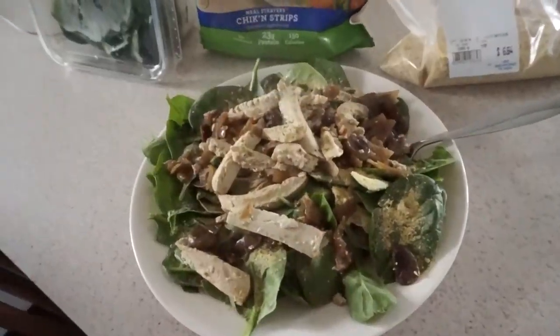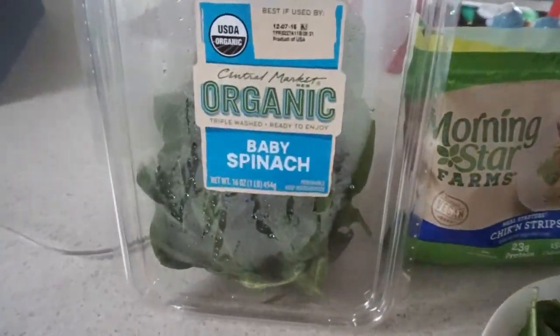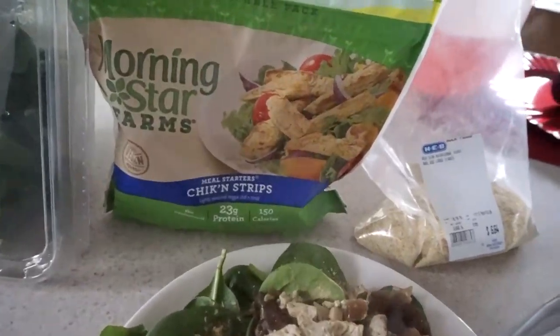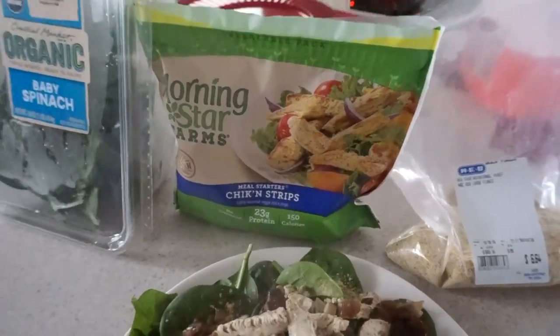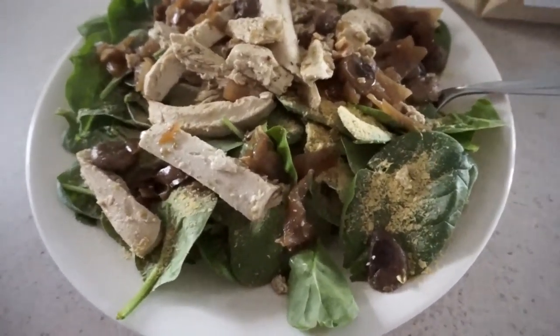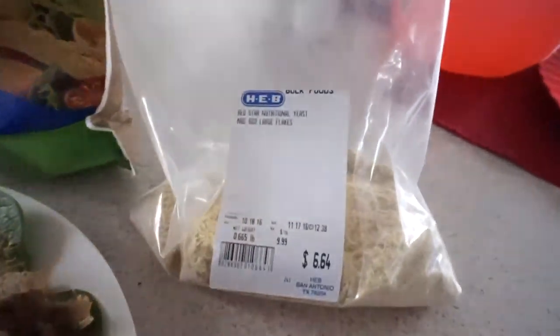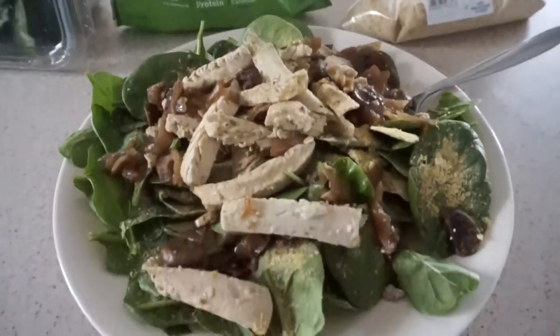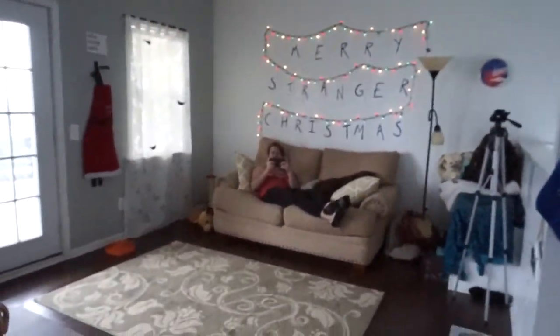Here is my pre-climbing lunch. I've got spinach, probably a little less than 100 grams, 2 servings of these Morningstar Farms chicken strips, which are really, really good. I love those. Some sauteed onions and mushrooms that I had already ready in the fridge, and 1 tablespoon of nutritional yeast. So a lot of good protein, a lot of good micronutrients in this. I'm gonna eat this, Matt's hanging out, and then we're gonna go climbing.